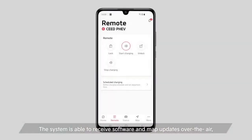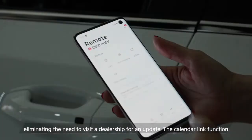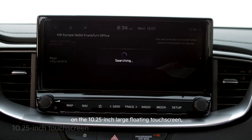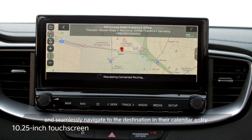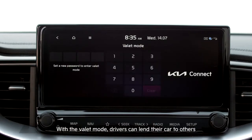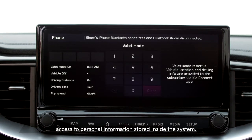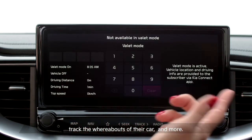The system is able to receive software and map updates over the air, eliminating the need to visit a dealership for an update. The calendar link function enables drivers to view their appointments on the 10.25-inch large floating touchscreen and seamlessly navigate to the destination in their calendar entry if they wish to do so. With the valet mode, drivers can lend their car to others with peace of mind, as they can restrict access to personal information stored inside the system, track the whereabouts of their car, and more.